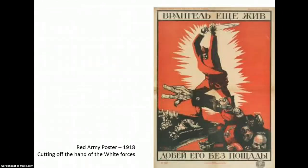Here's an example poster. This one's from 1918. And what you've got here is the big, ugly hand of the white forces stretching out. And here is the gallant red soldier about to cut off the grasping hand of the white army to pull it back. So we've got these strong, idealistic ideas of what the Red Army represents.